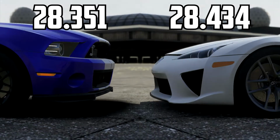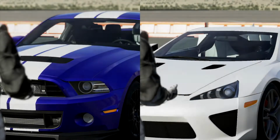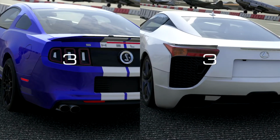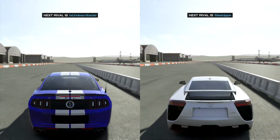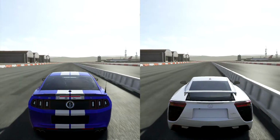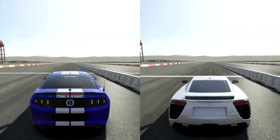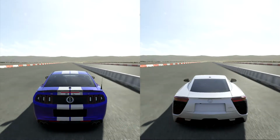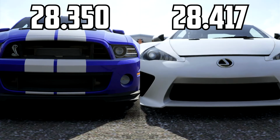Shelby takes the third race with a time of 28.351 seconds. On we go to race number 4. Shelby takes the fourth race with a time of 28.350 seconds. On we go to the fifth and final race.